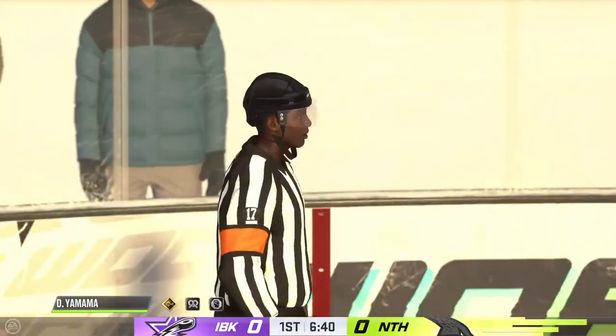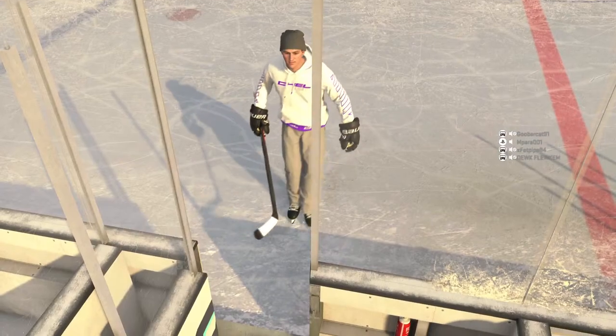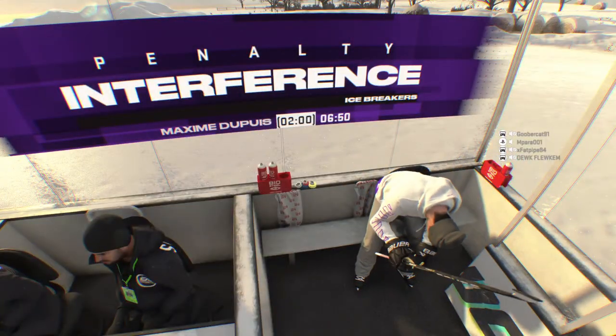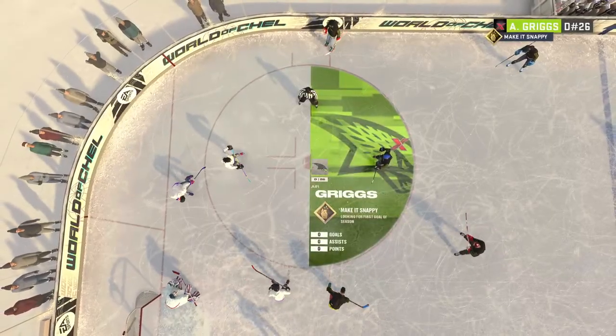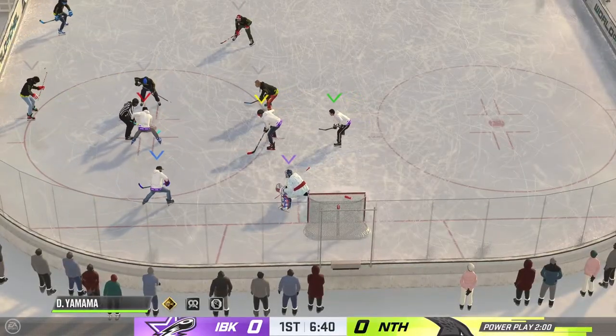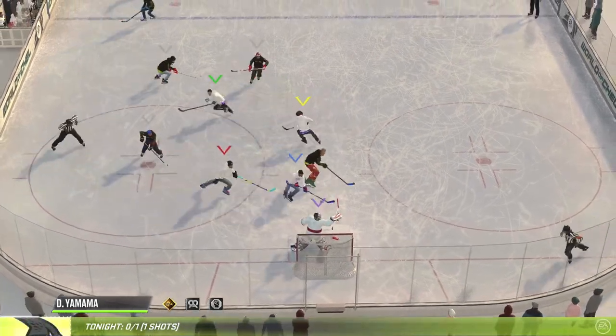We got a whistle. Penalty coming up. This is always a fine line penalty. You're allowed a little interference, just not that much. The Nighthawks once again send out their power play unit. I like this. They got together right before the faceoff and discussed a couple of options. They haven't had a lot of opportunities tonight.